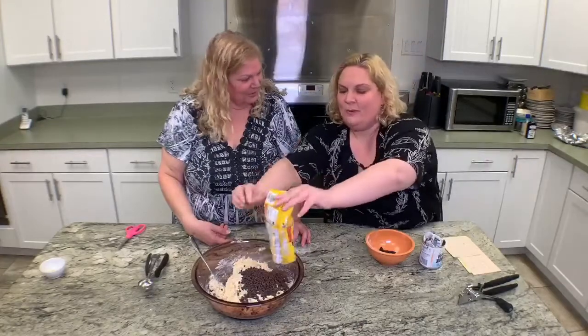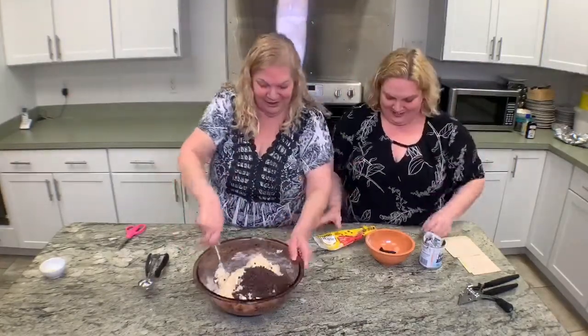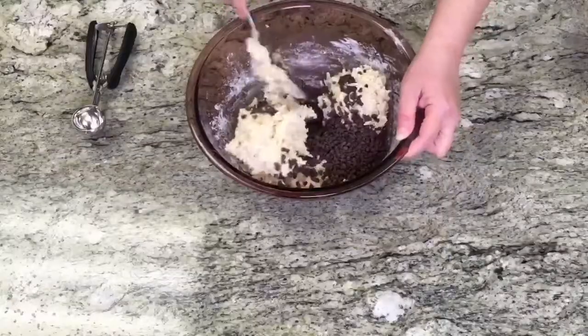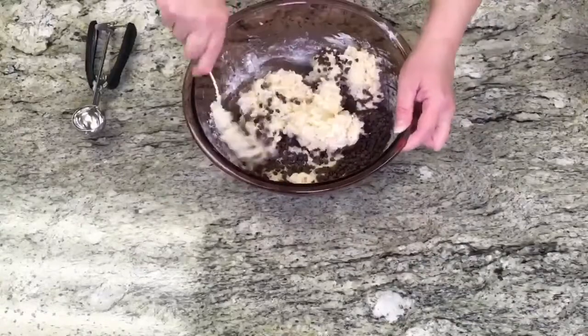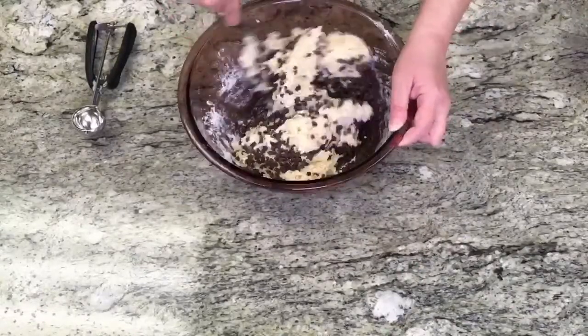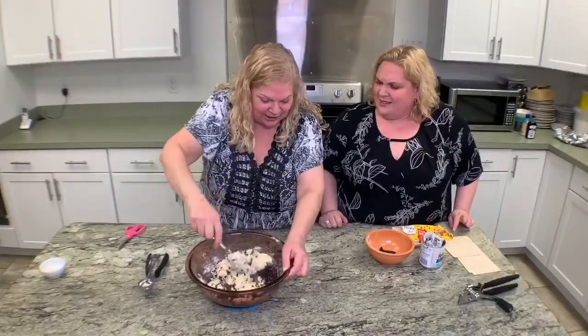Okay. Hey, you were go big or go. It's half a bag. No, you really want a nice amount of chocolate in here. You want to balance the coconut and the sweetness from the condensed milk with the chocolate. Yes, you want a lot of chocolate because you never have too much chocolate.